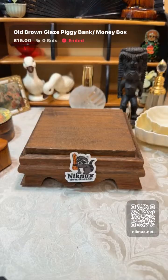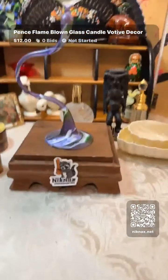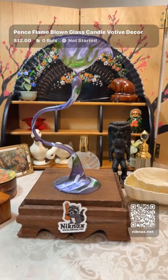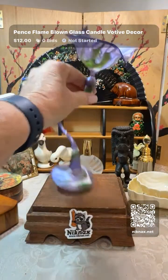All right, here's that second Penco. I sold the shorter one. This is the taller Penco. It's called a flame blown glass candle, votive, decor, whatever you'd like to call it. This one's the taller one. It's 10 inches. It is a Jack in the Pulpit style.